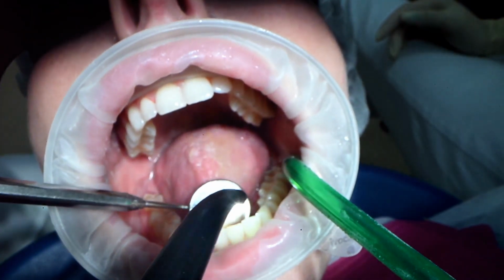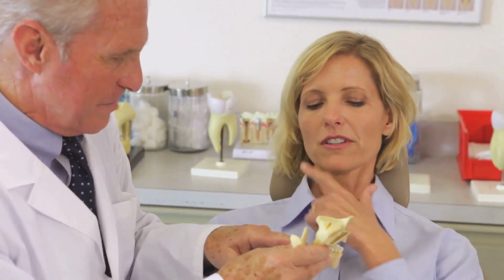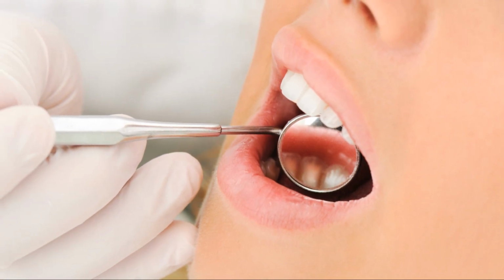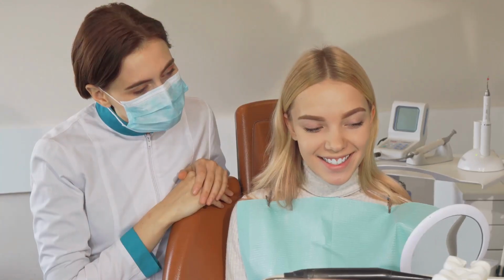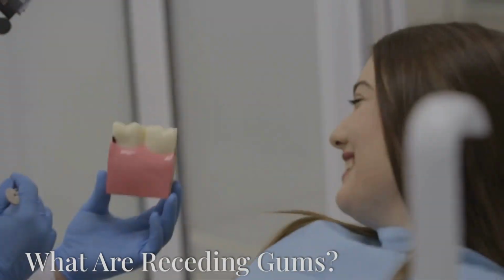Receding gums can be a troubling condition. It not only affects the appearance of your smile, but it also has serious implications for your overall oral health. Many people may not even notice that their gums are receding until they begin experiencing discomfort or sensitivity. Today, we're going to discuss what causes receding gums and explore the treatments available to help address this common issue.